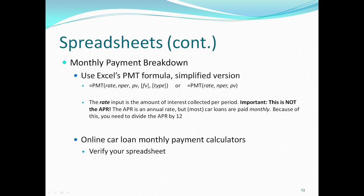So just use the simplified version. I found it much easier to use in Excel. And do remember that the formula uses a different parameter, not the APR, so you do have to divide the rate by 12.